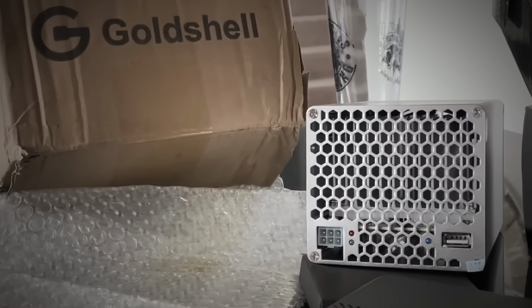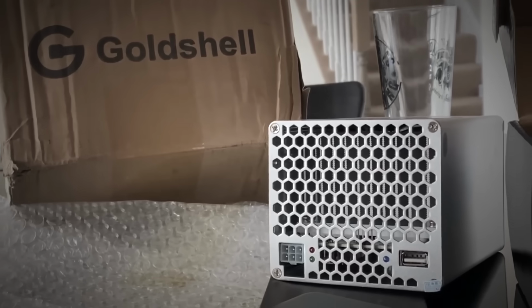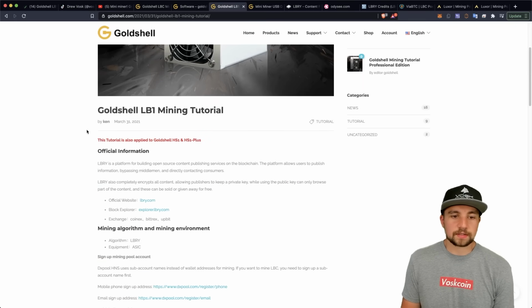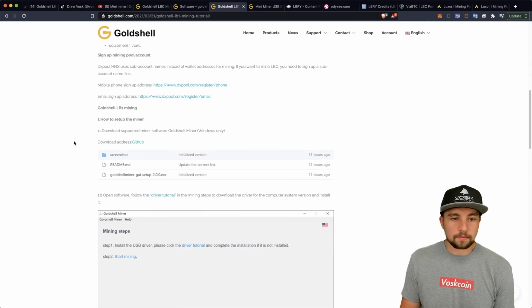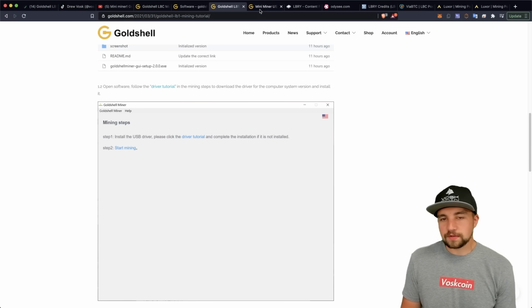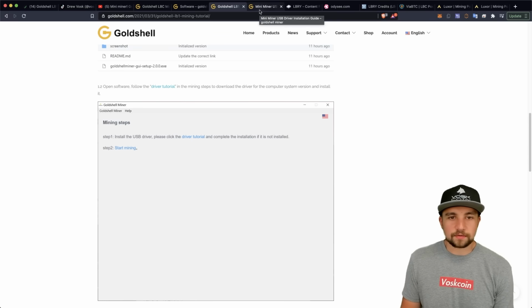Same stuff. You're good to go if you have those. Otherwise, you need to download these. I have them linked out, and also just these basic guides, right? On top of that, there's also just their simple mining pool setup. I mean, I don't make it seem too complicated, right?